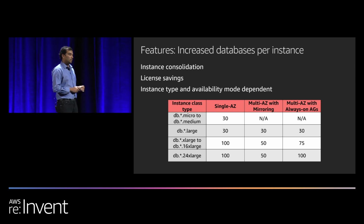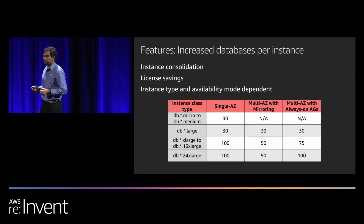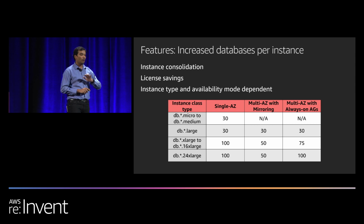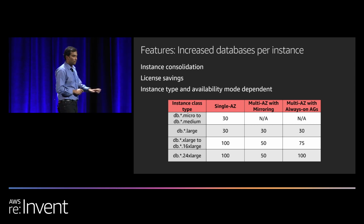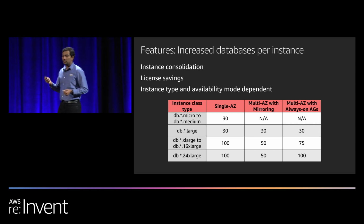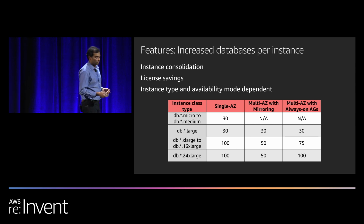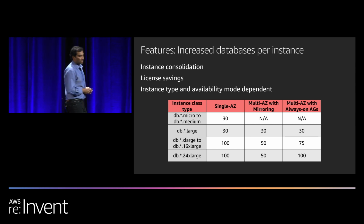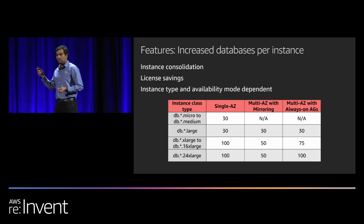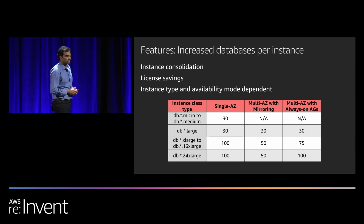The other thing we did this year was increase the number of databases that you can have on an instance. Prior to this, 30 was a blanket cap across all our instances and instance families, and now we have gone to a more variable model. Why is this important? It helps you consolidate your instances and save licensing cost. For example, say you had 100 databases that you wanted to store on an instance. Before we made these changes, you had to provision at least 4 M5.large boxes.